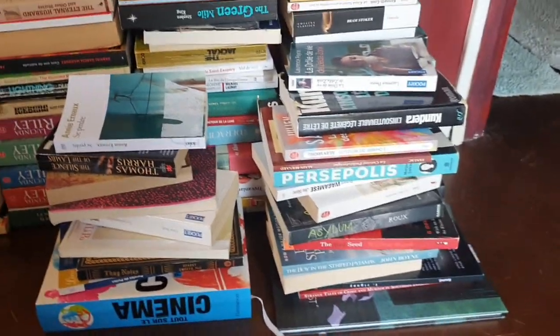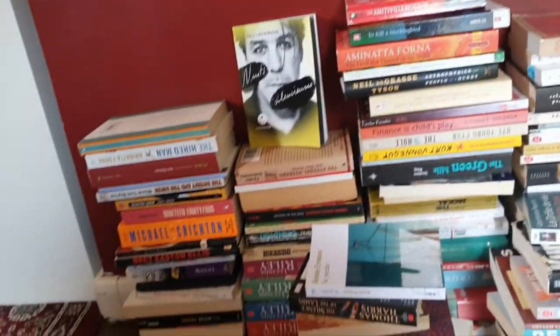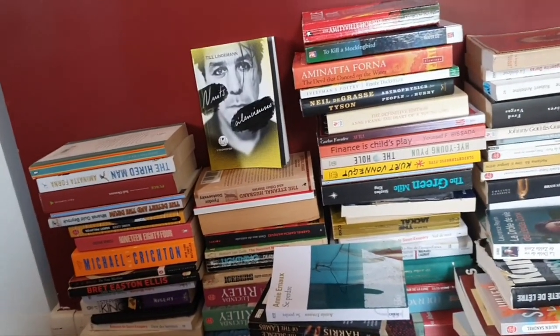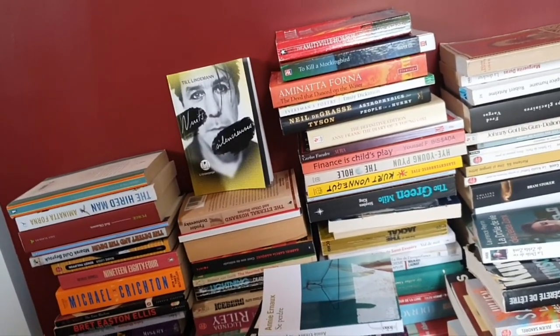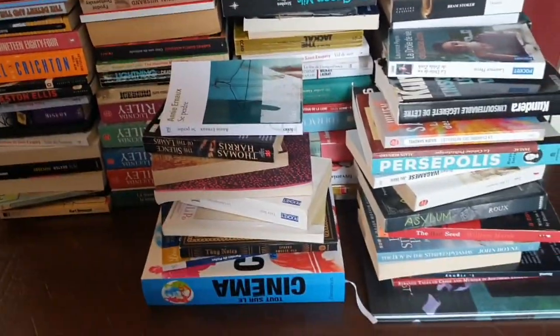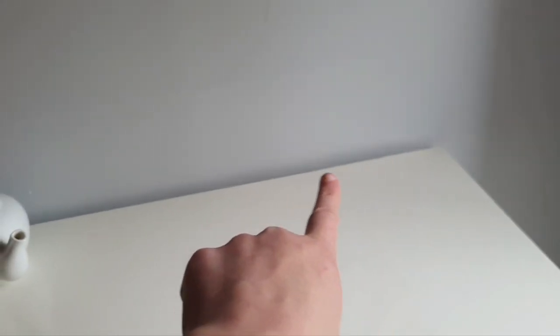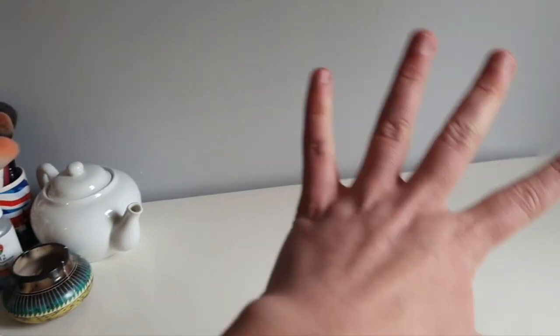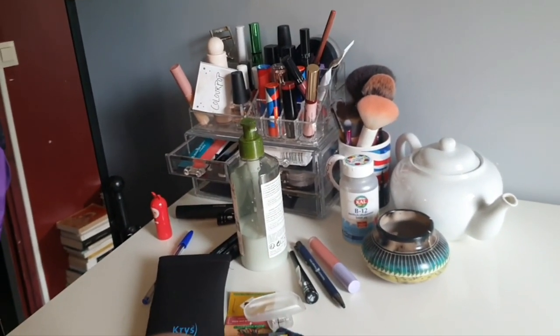Okay, so here's the piles of books in question. Yes, I have the Rammstein one standing, because when you have a pile of books sitting in your room for weeks, you gotta decorate, you know? Okay, let's get to organizing. So first I have here, which I previously had books here, obviously I cleared it off and cleaned it, and that's next to my makeup where I do my stuff every day.